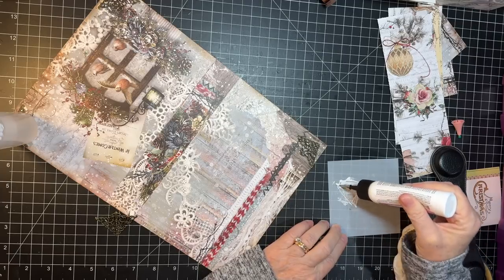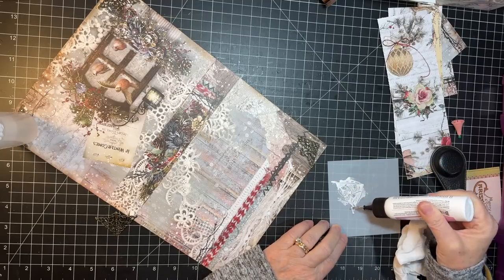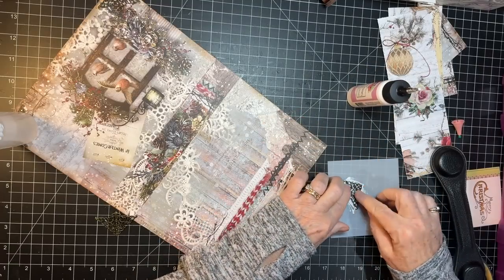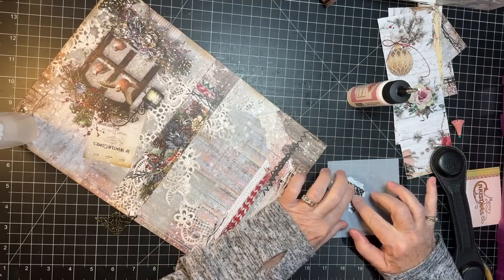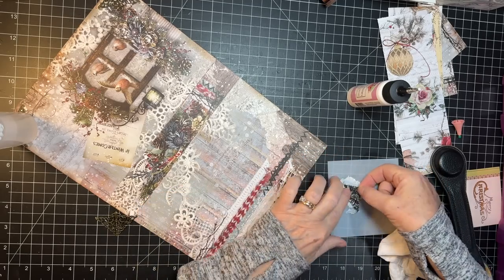Should have done this in a, like a triangle. Do it in the shape of the thing that I'm trying to get the glue on. That's pretty good.